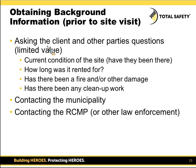We then often contact both the municipality and on occasion the RCMP, particularly if it was a drug lab, to see if we can obtain more information on the property. People will say it's a meth lab, but that's just a common term. It may not be a meth lab. They may say it's a grow-op when it was actually a drug lab. So oftentimes you have to use all the resources you can just to get the information together.